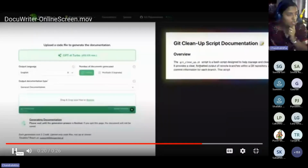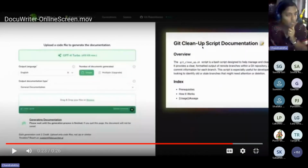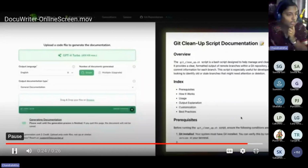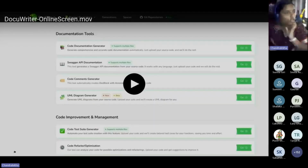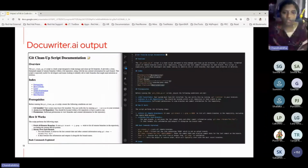And you see this, for a 2-line shell script, I have an entire documentation generated in no time with overview, index, prerequisites, and all the default things that I need for a document. So if you see, yeah, this is the output generated by DocuWriter, and you see this, it gives me an MD file also.